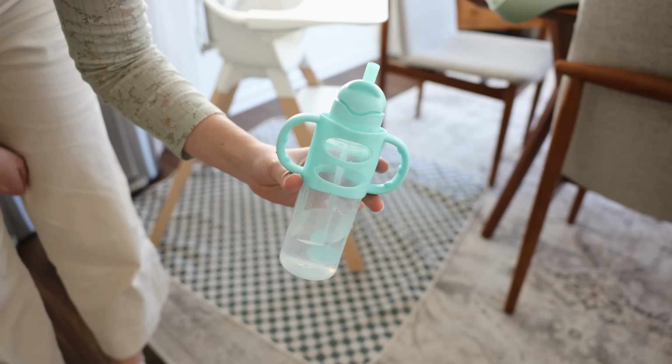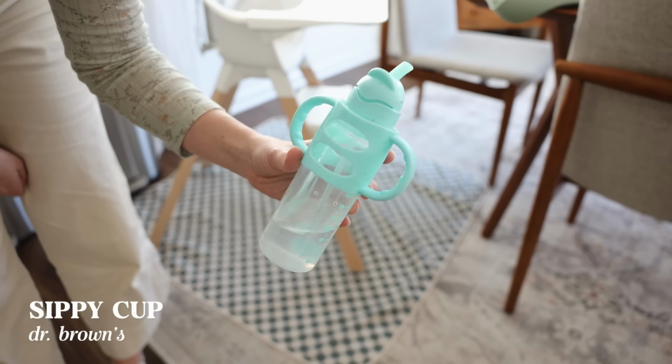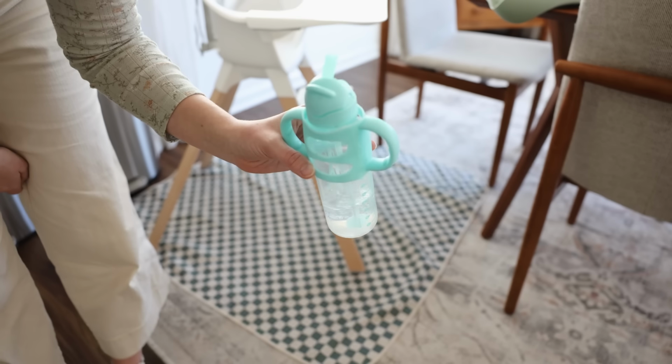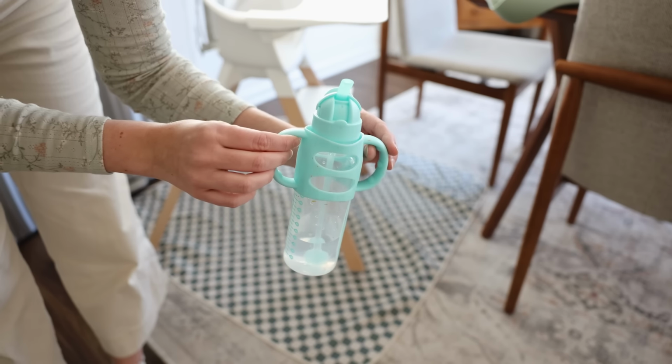And for water, once your baby is ready to transition from a bottle, these Dr. Brown sippy cups are amazing. Love that these things can be flipped all the way upside down with no spills, and the handles make it easy for littles to grab.